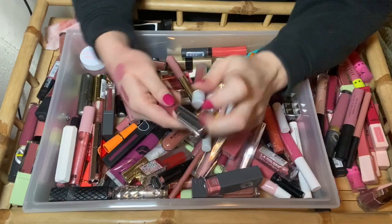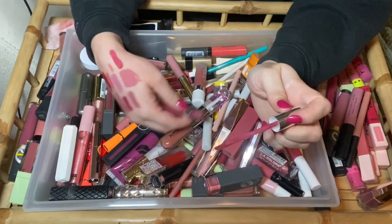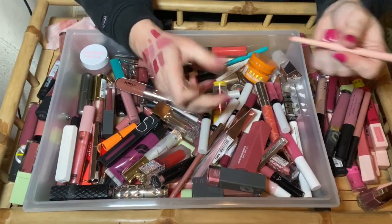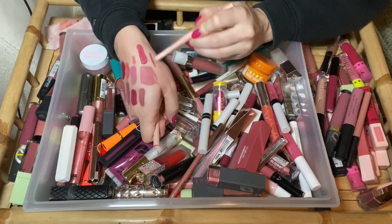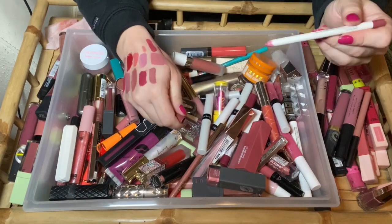Here's another ColourPop Ultra Blotted formula. Again, this formula is just not really for me. I don't think I'm going to keep this one. I'm going to give it away. SHEGLAM. This is a good little lip liner. I don't have a lot of lip liners, so I'm probably just going to keep all the lip liners that I do have. I'm going to keep this ColourPop one.